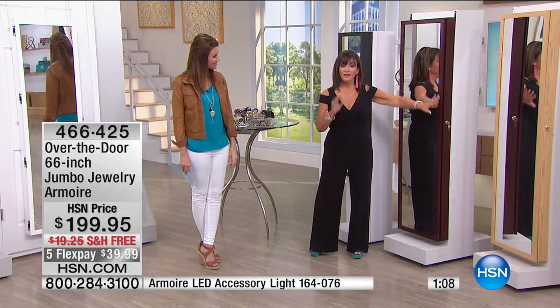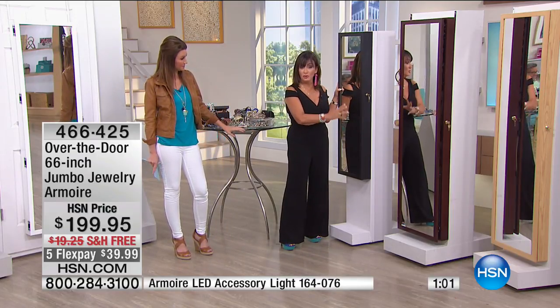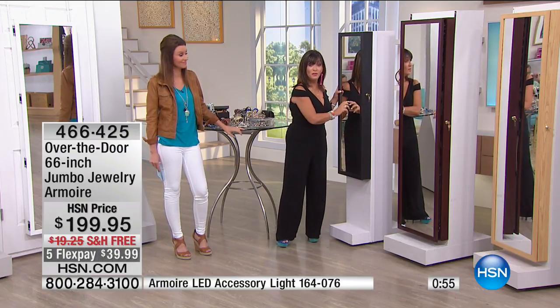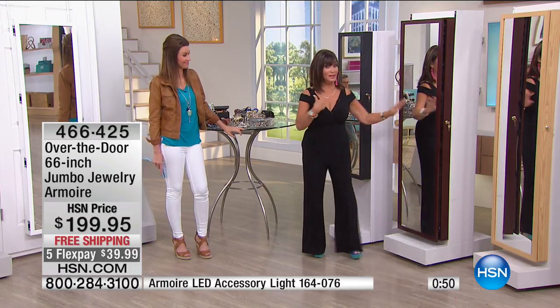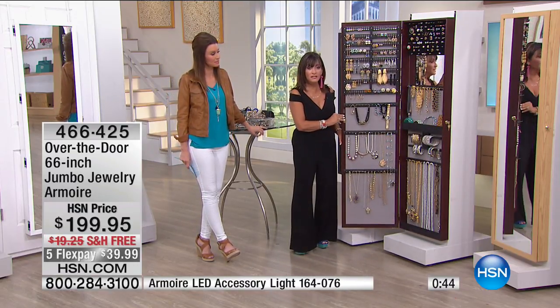Shannon, I want to show them again the difference in the sizes between the standard. Remember, we love our standard. We have over 4,000 reviews on our standard armoire. It's a customer pick. People love it. But what you said is, you know what? I'm buying one. I'm buying two. Even though this holds a lot, if you are that jewelry person, or you want to be like me, I want to be that person, because I'm still working on filling mine up. Look at the difference.